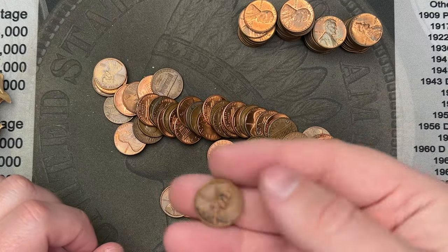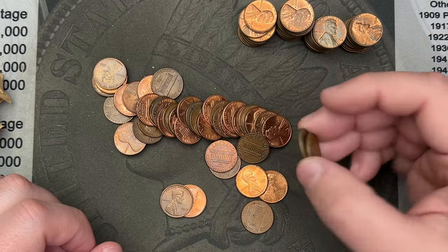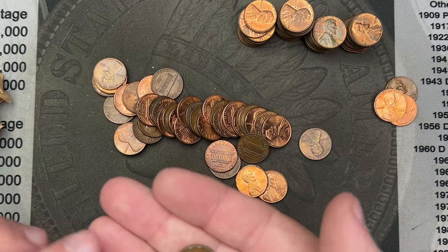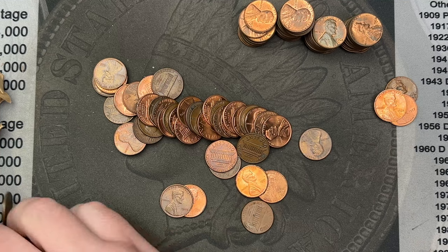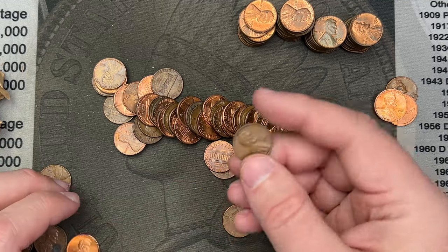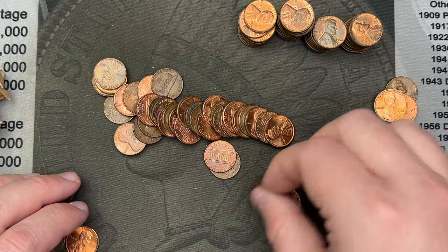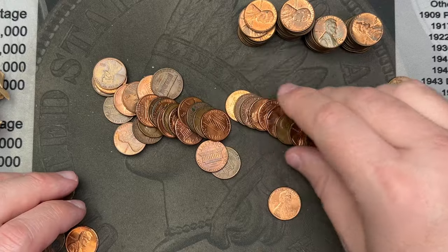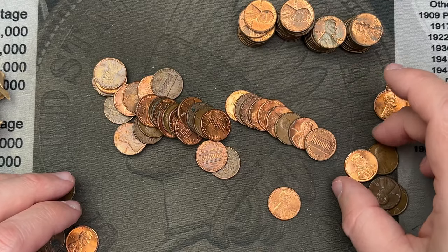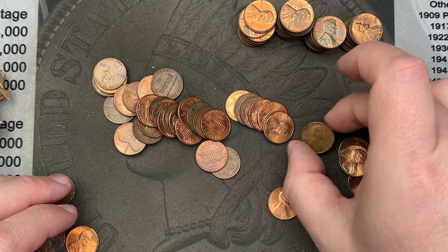1953. Alright, what else do we have here? 68, 77, 81. Some more corroded edge pennies. We'll set those over here. 72. 79, we'll check the 72, there's an 84, we'll check for a double ear. 69, some 91s, 80, 84, got some corrosion on the edge of that one.